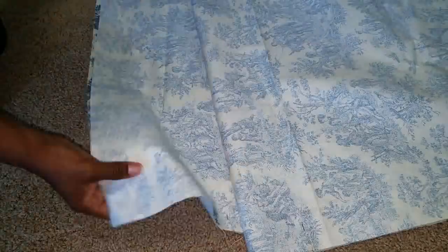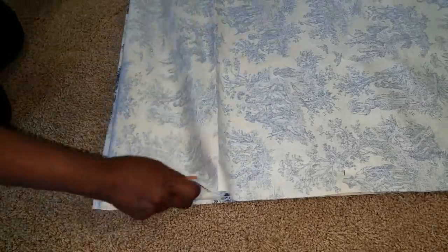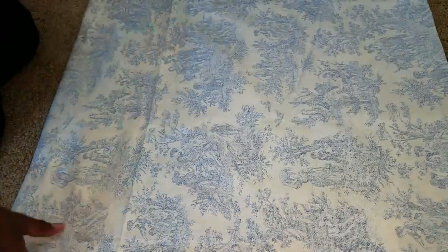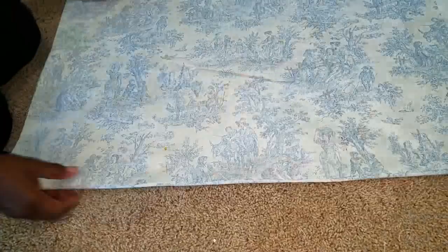Now, leaving the pins in place, I folded the 2 pieces into thirds. Now I'm able to have my 6 pieces. I only have to cut along the fold line, making sure everything is nice and evenly folded. There's no excess fabric to waste here.